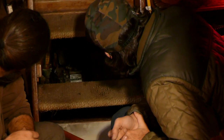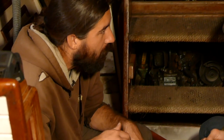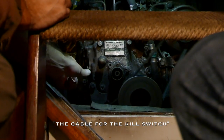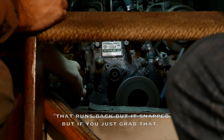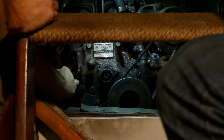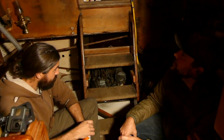The engine runs, but it's not really attached to the boat, so the debate is go through the hassle of reintegrating it with the boat, or slap an outboard to her transom. The cable for the kill switch that runs back, when it snaps, you just grab that. And that kills her. Such a good price, and it's so solid.